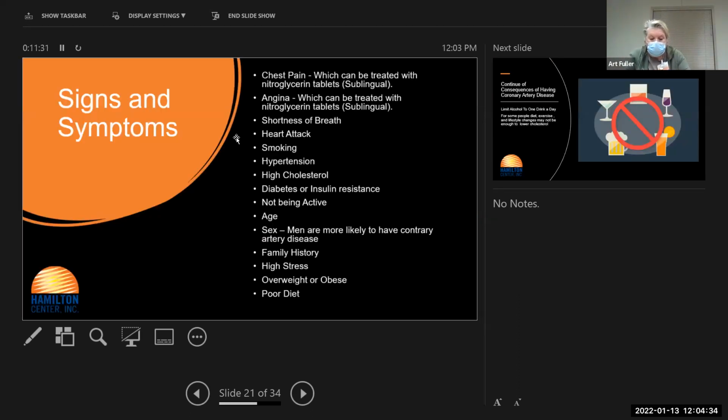Signs and symptoms. Chest pain, which can be treated with nitroglycerin tablets sublingually or buccally, under the tongue or in the cheek. Angina, which can be treated with nitroglycerin tablets the same way. Shortness of breath, heart attack. Risk factors: smoking, hypertension, high cholesterol, diabetes or insulin resistance, not being active, your age, your sex. Most men are more likely to have coronary artery disease. Family history, high stress, overweight or obese, and poor diet.